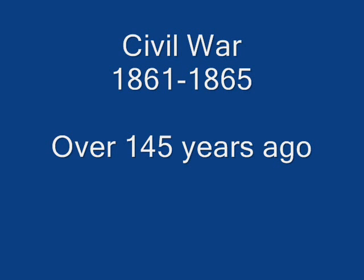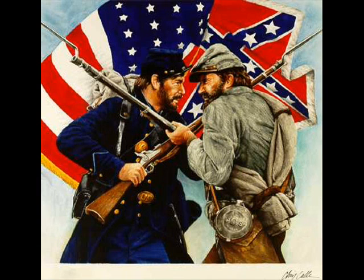The Civil War, 1861 through 1865, which was over 145 years ago. Here we have a Union soldier to the left and a Confederate soldier to the right. It's a cartoon, of course. The Civil War was also known as the bloodiest 4 years in American history.